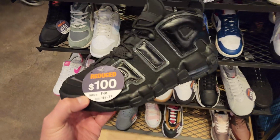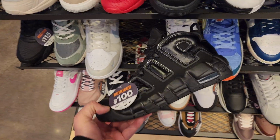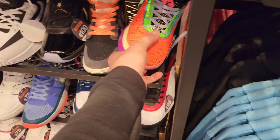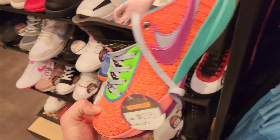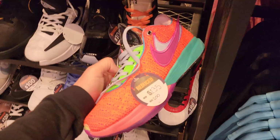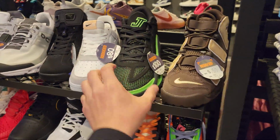Checking the little sales right here. This is grade school. I kind of like this one. 100 bucks. And then I was like, are these going to be hella cheap? No, this is men's right here because they didn't really. I don't think they came out with this in grade school, did they? Yeah, this is a 9.5 right here. Got some more men's stuff right here.